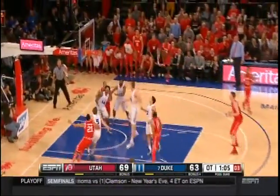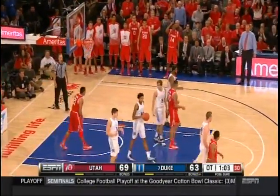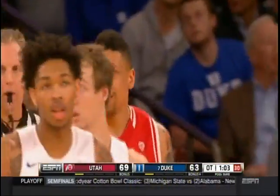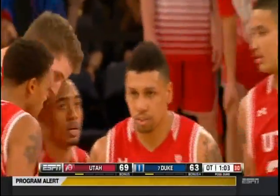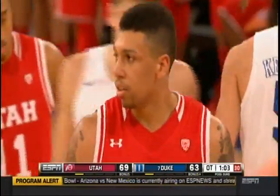3 seconds to shoot. Very tough shot by Bonham. And a rebounding foul against Utah. Not a good foul right there. You stop the clock, put him on the line, give him a chance to get some points. It's on Jordan Loveridge, who's had a really rough day. That's his 4th foul. He has 3 points and 1 rebound.